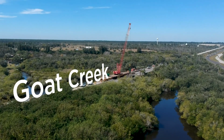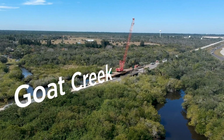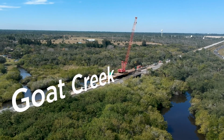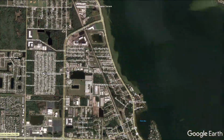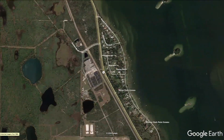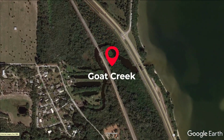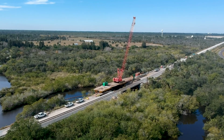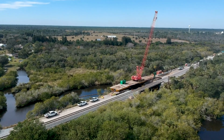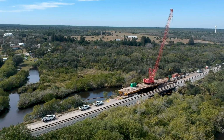Next, I head to Goat Creek. Goat Creek is located in Valkaria, 8 miles south of Crane Creek. At Goat Creek, it appears work has finished on the temporary work trestle.